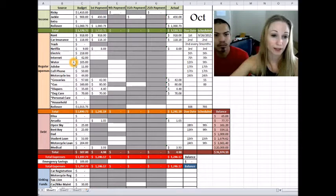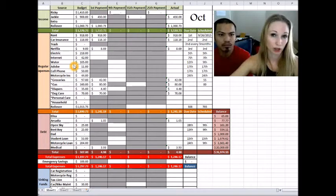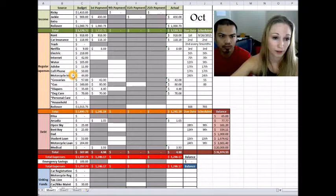Our water, we got the bill for that. That was about $99. However, I do pay that online, and they charge me about $5 for doing that, so that's fine. So I budgeted $105 for that. Adobe, that's my Photoshop and Lightroom Adobe Cloud editing software that I use for my photography and video, so that is $11 a month. Our cell phone is $50. Motorcycle insurance, that's for mine and Ricky's motorcycle, that's $44 a month.